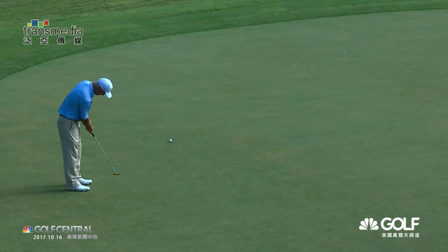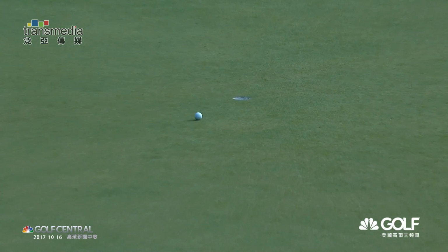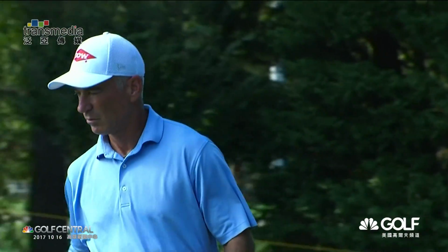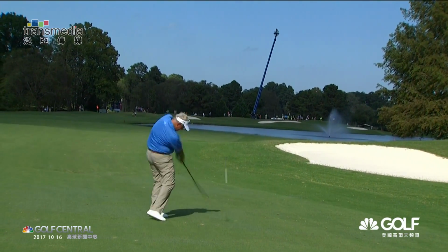Now to Pavin for birdie at 13. Yeah, he is so good with this putter. I mean, this putter has to be 50 years old that Corey uses, and nice birdie there. I didn't see it. Is it still the old bullseye? Oh, it's the old bullseye. Oh, of course it is.